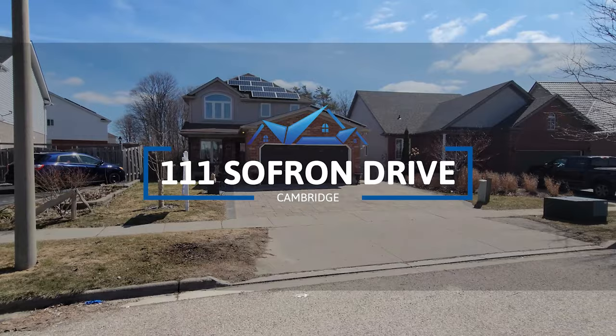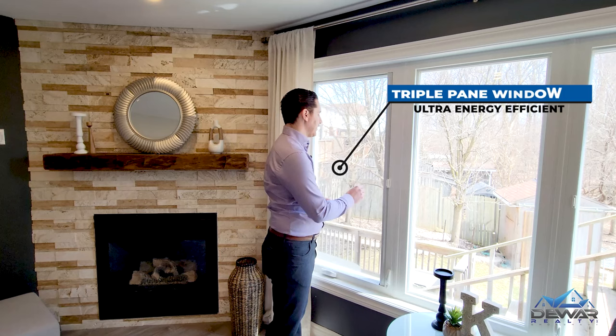So what makes this home green, you ask? Well, it could be the triple pane windows throughout the home with retractable screens, making this home ultra energy efficient. Or maybe it's the basement that could help you save some green. Have your parents or kids live in the in-law suite, or you could rent it out and reduce your monthly mortgage payment by about $1,400 per month.